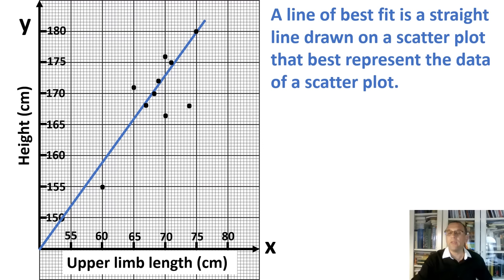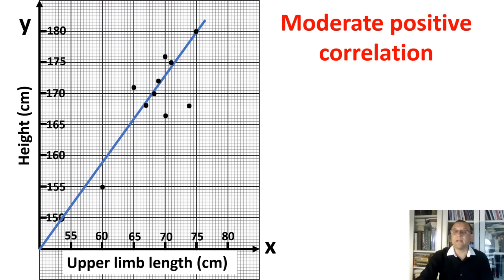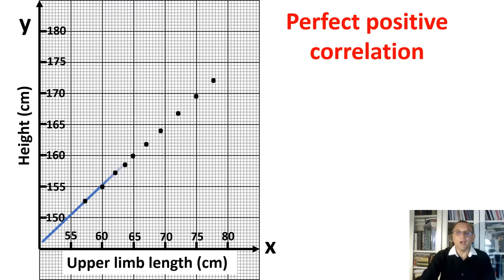I will repeat again, in order to draw a line of best fit, we have to estimate a straight line that would go through or close to most of the plotted points. By looking at my line of best fit and the plotted data, I would call it a moderate positive correlation. Here is what we call a perfect positive correlation. I do not see this pattern on my graph.